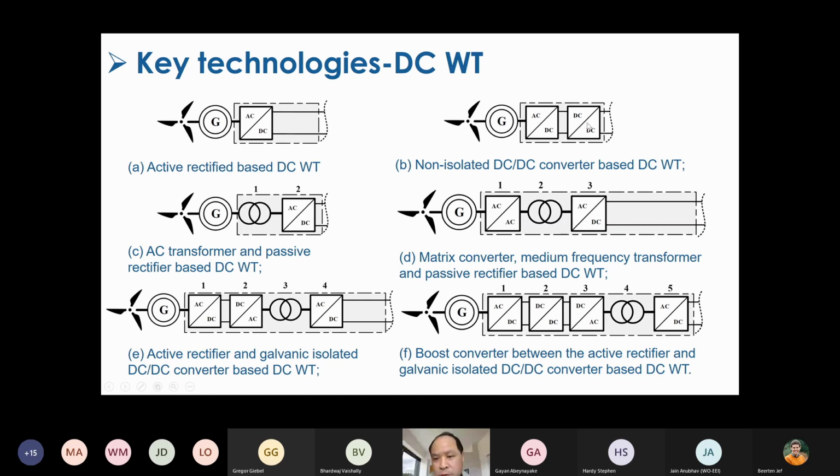If we use this one to increase the voltage, actually this is contradicted to one of the original motivations. Do you still remember one of the original motivations to use DC? If we use DC, we can remove one stage of the conversion. But you can see if we really want to make this operation proper, sometimes we cannot avoid it.